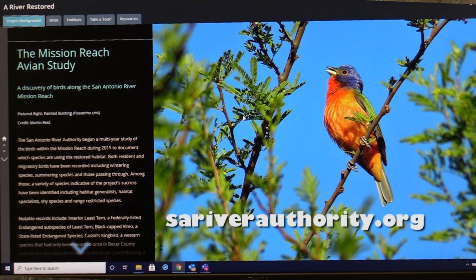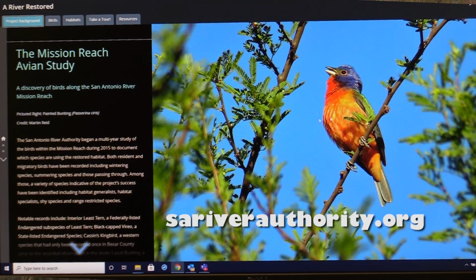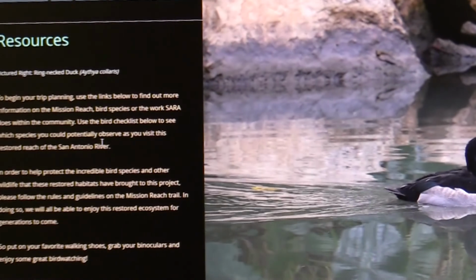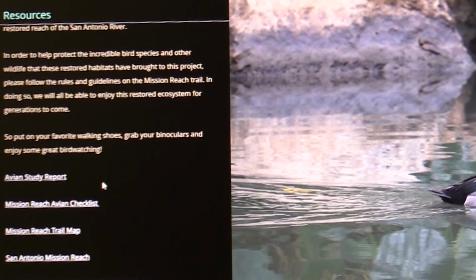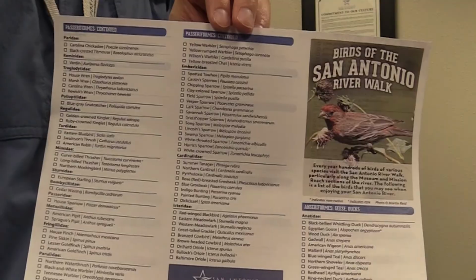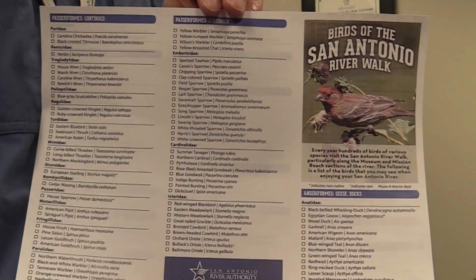If you'd like a reference on some of the birds that you might find here on the San Antonio River on the Mission Reach, you can go to our website at sariverauthority.org, and there's a very convenient list of all the species that have been found here. There are check mark boxes right by that list. You can download that list onto your phone or copy it and bring it out here, and every time you find a bird, you check it off. I'm starting to get some of your competitive juices flowing, I know that.